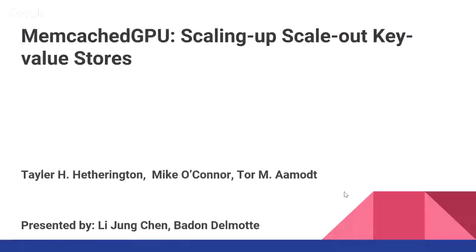Okay, so the paper presented today. We are group 13, and the paper presented today is MemcachedGPU: Scaling Up and Out Key-Value Store, and the authors are Taylor, Mike, Tom, and the paper is presented by Lijong Chen and Beta Toma.